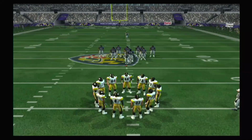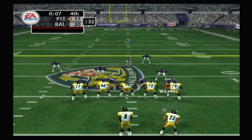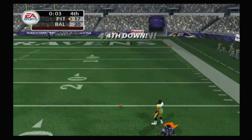Give this defense a shot. Ball on their own 46. Don't give him nothing. Baltimore comes out in their nickel package. In front. Drops back with the throw. This pass is incomplete.